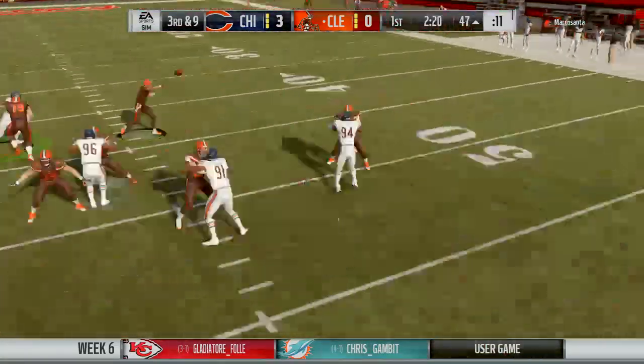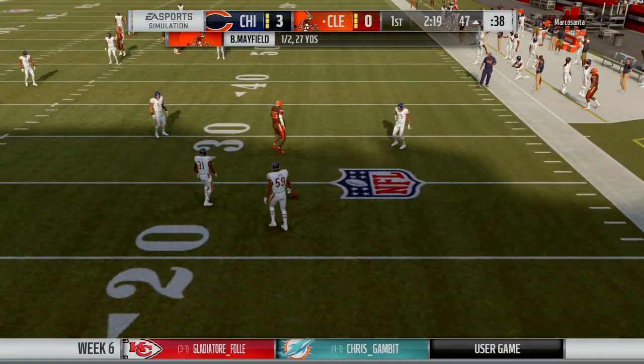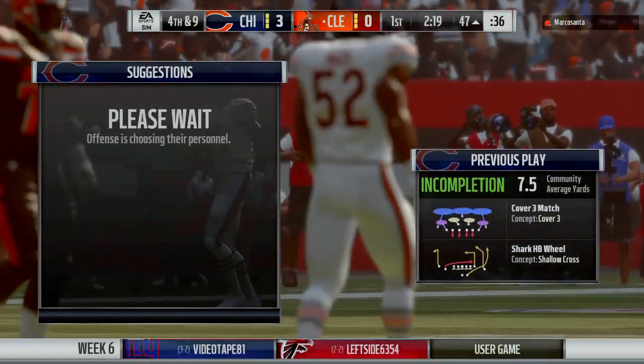From the gun. Mayfield. Oh, he almost picked it. Nearly a turnover there on their opening drive. And that's a throw he'd like to have back.